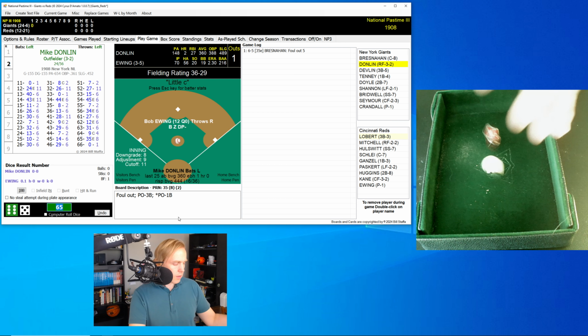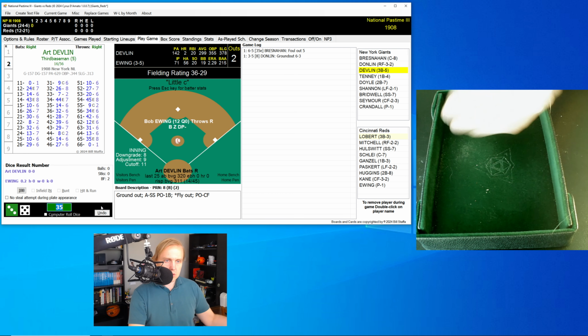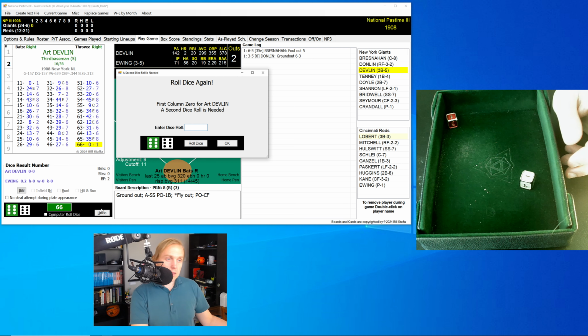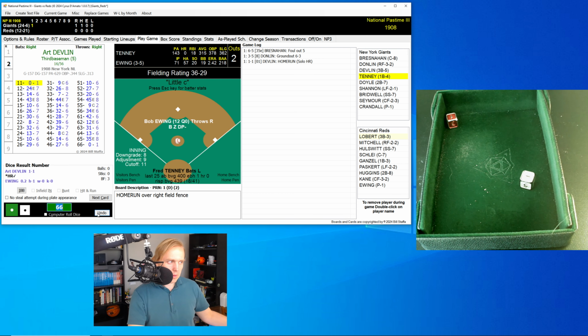Here comes Mike Donlin. Donlin rolls a 35 for an 8. That's going to be a ground ball over to Holswit, the shortstop, throws to first, 2 away. And here's Art Devlin. Devlin rolls a 66 for a 0. And then an 11 for a 1, and so he hits a home run over the right field fence. And so just like that, the Giants are on the board after a big home run hit there by Art Devlin here in the first inning.